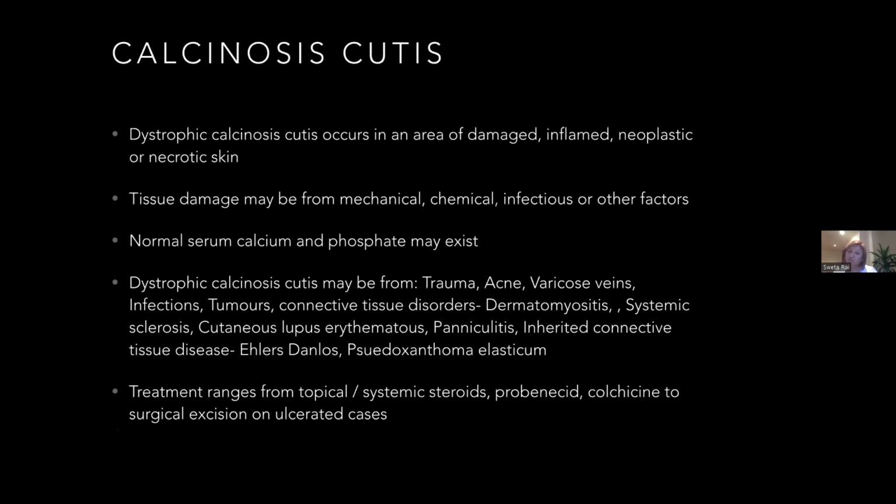The treatment ranges from topical to systemic steroids. You can use other agents such as probenecid and colchicine. If they have underlying associated conditions, then treat those conditions. But in this particular gentleman, we had to excise these areas, take away all the calcium and allow it to granulate, because obviously the calcium is preventing the vascular supply getting to the skin, and it's preventing the ulcer from healing. So we had to debride all the calcium and cut it out effectively.